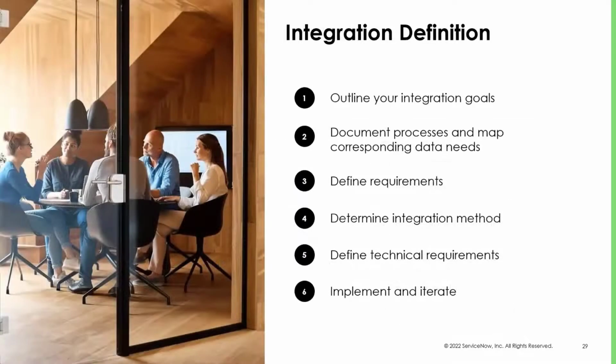And as you're going through and defining what this integration looks like, or as you're maybe expanding your integration, you want to clearly line out your goals. So what is needed? What pain points are you going to address? How is it going to improve work? What processes are included? And understanding those stakeholders that are involved and documenting those processes end to end, as well as where some of those data points occur along the process and what system has that information.